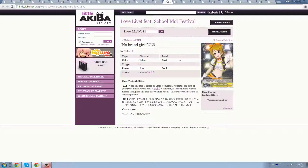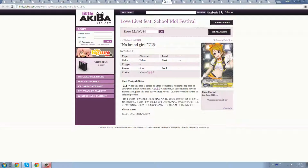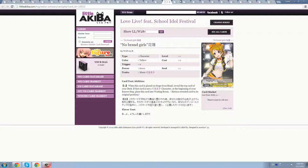Oh, there we go. This Hanayo that I mentioned earlier does have a changer, a level 0 changer. It's a 002K. This Hanayo does change into this. During your opponent's turn, this card gains plus 1K, so it's a 3K at level 0. But what it does, in the climax phase, change into the level 1. The cost is discard a card, and then you change into level 1. Because the level 1 is played from the waiting room, you don't have the demerit of the chance of this card killing itself. If you're gonna run this Hanayo, you can consider running a couple of the changers.